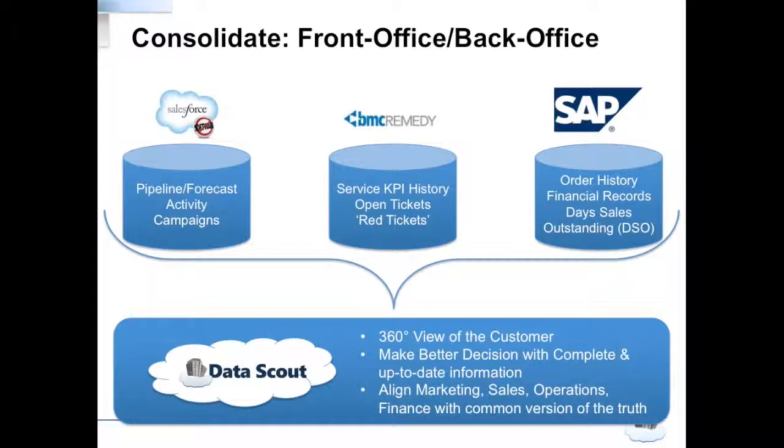But again, the idea is, how do I get a more holistic view of my customer interactions? How do I let my salespeople see the open red tickets that may be existing in BMC Remedy? Or how can I see the global relationship or invoicing within SAP? So a 360-degree view of a customer is really important here.